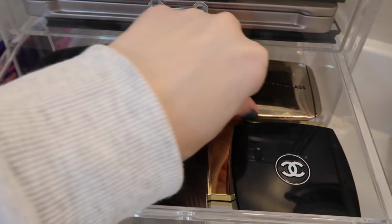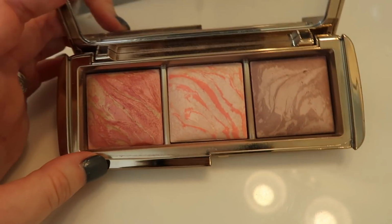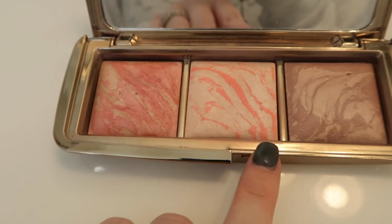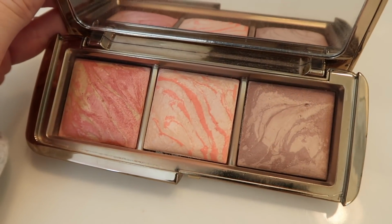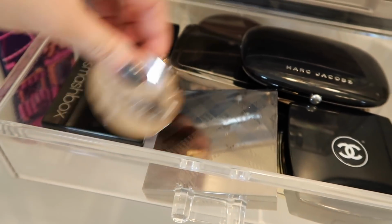I also love the Hourglass blushes. I don't know if they still have this little set. I'll have to look and see, and I'll link it if they do. But you can buy them individually, and the colors are so beautiful. The formula is the best. I use this one all the time, mixed with a little bit of this one in the summer, and then this one is so beautiful in fall and winter. It's a plummy color, but it doesn't come off too dark on your skin. I didn't realize this would be so hard to do one-handed.